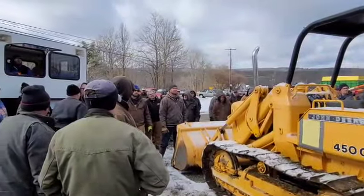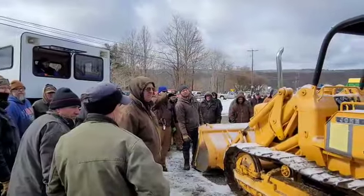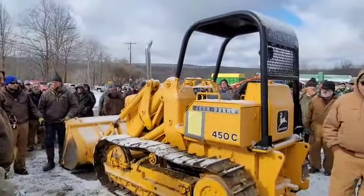He wants 14 for it, sir. You interested in 14? You got a lot of nice loader right there. All right, well, Marker no sale right now, guys. That's a nice, clean loader right there.